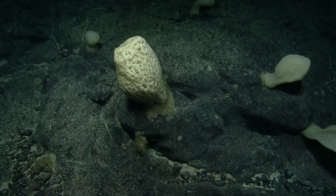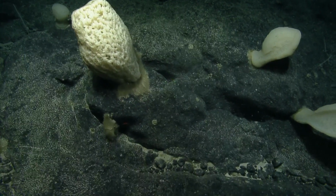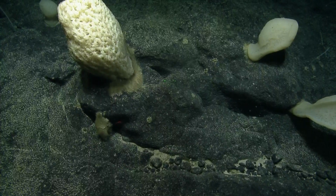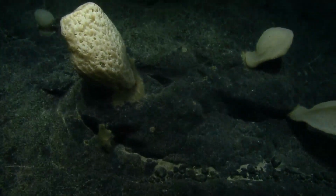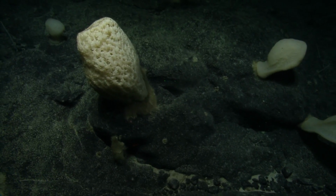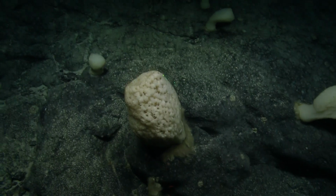That looks like a good one. Interesting, which tells you how constant the temperature is in these settings, right? Right. So pressure could be more important at great depths, but as you get up in the water column, maybe temperature becomes the dominant factor.